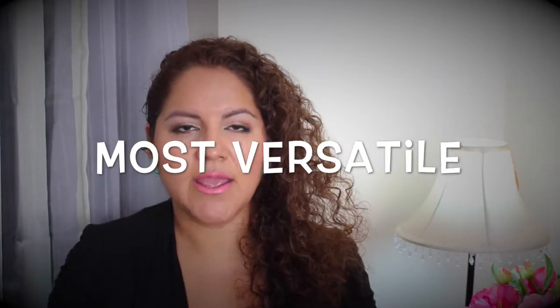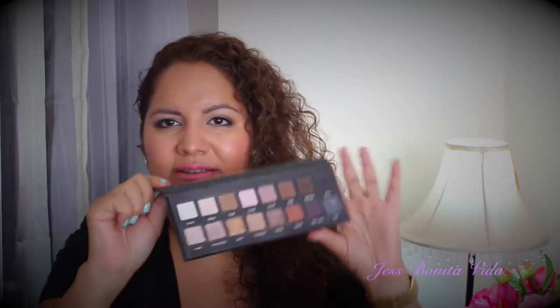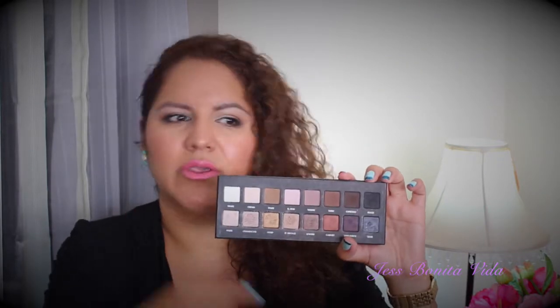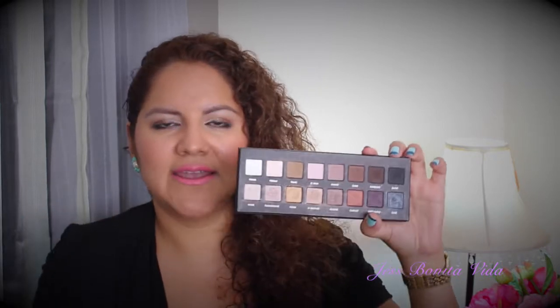Alright guys, so question number 3 is most versatile palette. We'll have to go to the Lorac Pro palette. This palette, like I've mentioned so many times, has the top all matte, and the bottom is all shimmer, and you can just come up with so many looks. You can have an all matte look, you can have an all shimmer look, or you can have a mixture of all different colors. It is just a really great palette, and this was on my top.